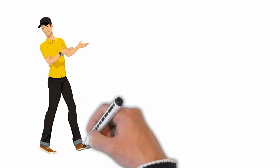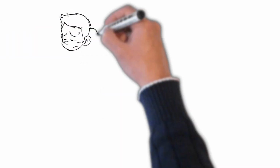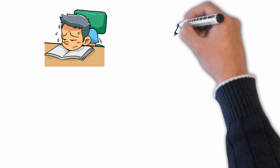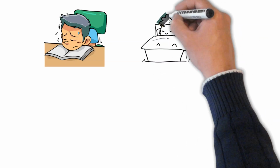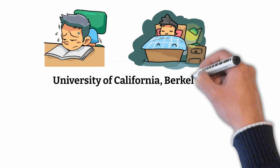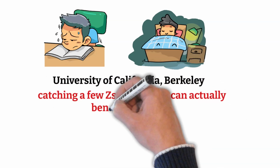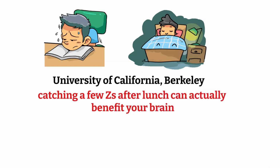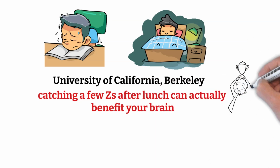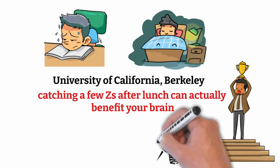Number 9, take a power nap. If you're feeling a tad sleepy come mid-afternoon and can't focus, try a quick 15 to 30-minute nap. Many research studies, including one by the University of California, Berkeley, show that catching a few Z's after lunch can actually benefit your brain. It's an effective way to boost your energy levels and refresh your mind, leaving you geared up to take on the challenge of learning something new.